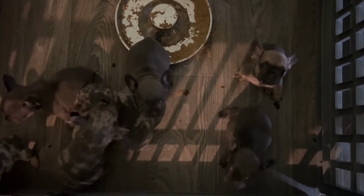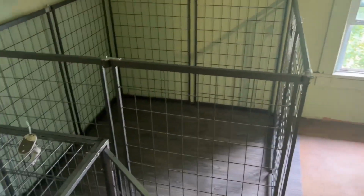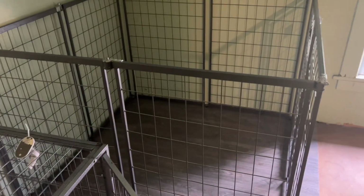But yeah. All right, so I'm gonna go ahead and transition them over to the big playpen so they can spend some time with mom. I usually go in there and I just socialize with them, so I'll record when I get in there. But I clean up the area. Clean up mom's area. They all going in there for right now.